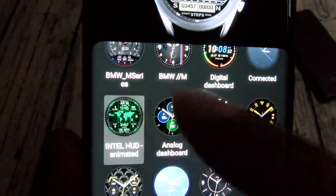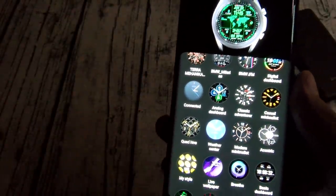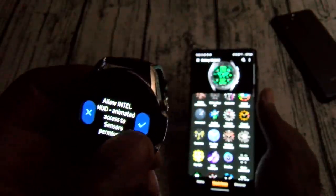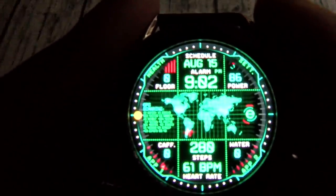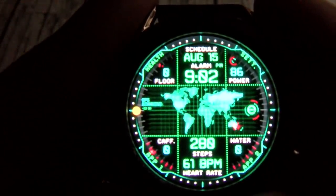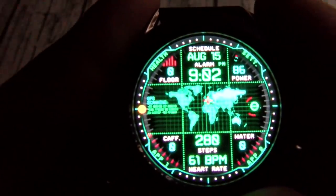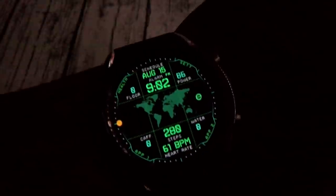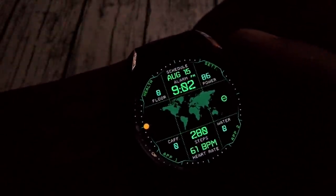Did I even show y'all that one? Intelligent HUD, let me see. I don't think I showed y'all that one. Oh, this one is kind of dope too. Yeah, I didn't even show y'all this one. Intelligent HUD. Check this out. All right, that's kind of sick. World stuff going on in the background. Let's see the always on status. Gonna wait for it to time out. Okay, that's how it's gonna look always on. Then when you tap it, it gets way brighter.